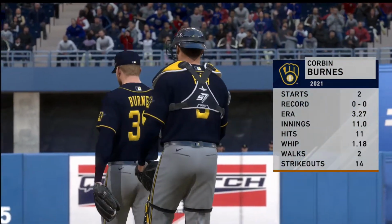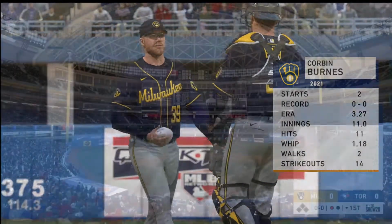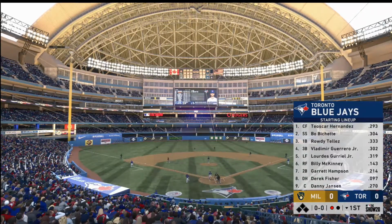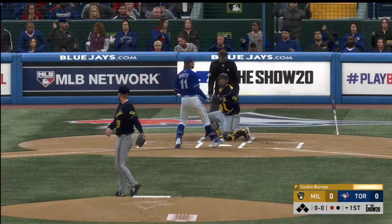Corbin Burns would be on the mound for the Milwaukee Brewers, making his 3rd start of the year. Also not having a bad start. And there is the starting lineup for the Blue Jays. No real changes except for Garrett Hampson taking over for Kevin Biggio at second.